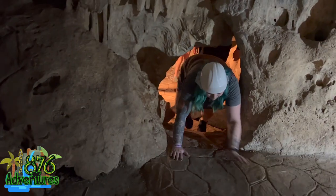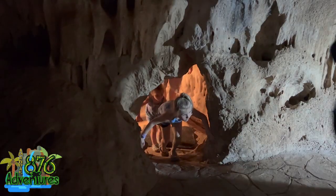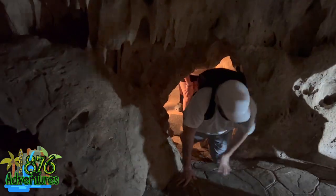These caves were actually used in a part of the James Bond movie. I don't remember which one of the 007 movies it was, but it was used in one of those movies. I believe the tour is $30 per person.